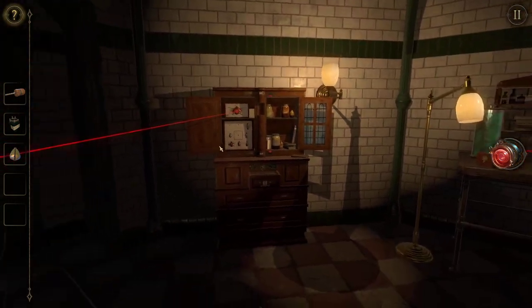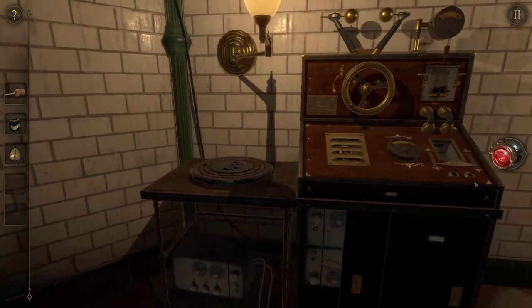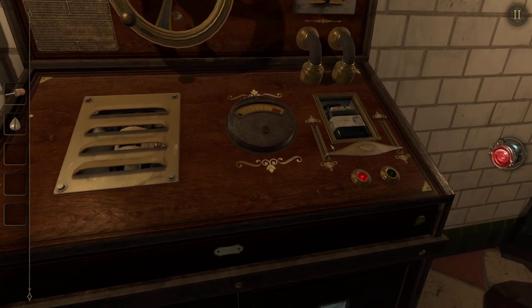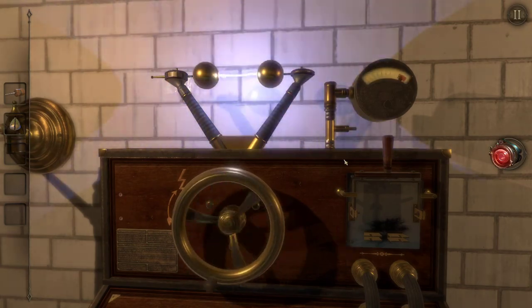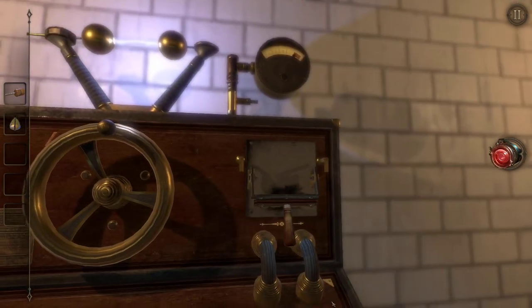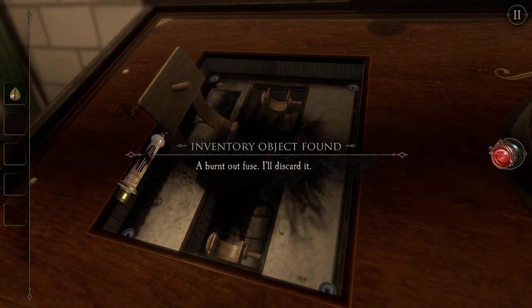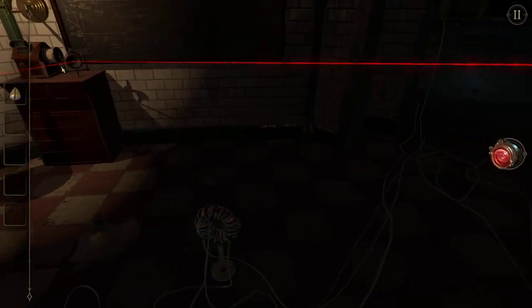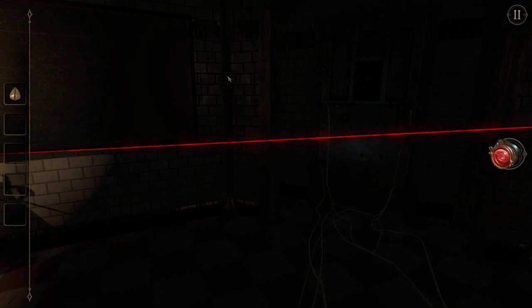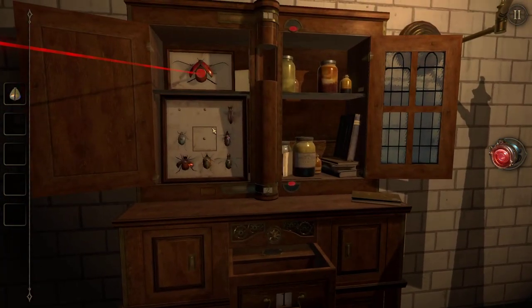Okay. All right. So we need to go back over here and do the same again. Okay, we blew the fuse. Burnt fuse, I'll discard it. Okay. Now, how do we get another fuse is a question. I need to back out from wherever I am. Gonna put this bug away.